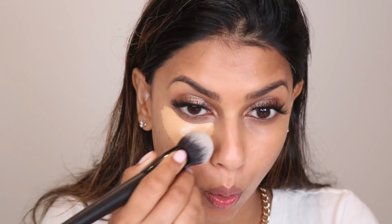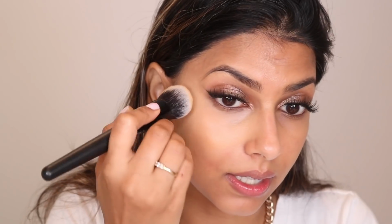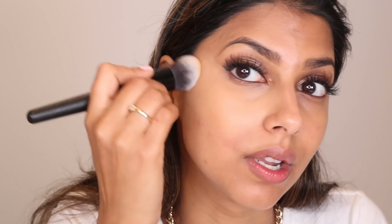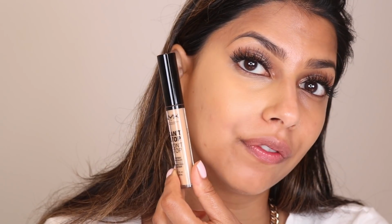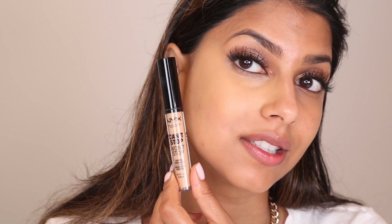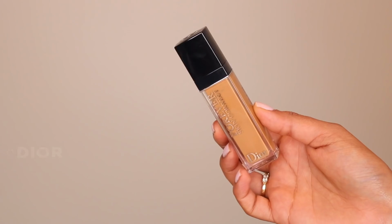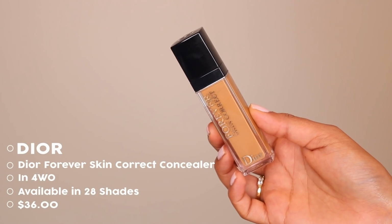It's really nice. Now this is going to be a very, again, long-lasting, you guys notice the theme here, long-lasting full coverage concealer. It is waterproof as well. It's got a beautiful matte finish, and this is what it looks like underneath my eyes. Here is the NYX Can't Stop Won't Stop concealer, matte finish, waterproof, long-lasting, full coverage. Beautiful, beautiful formula.